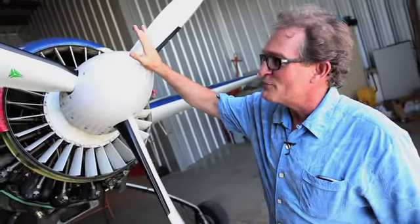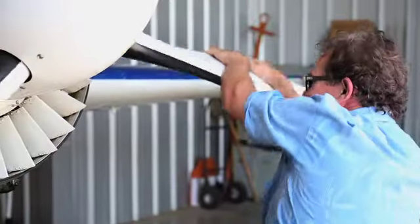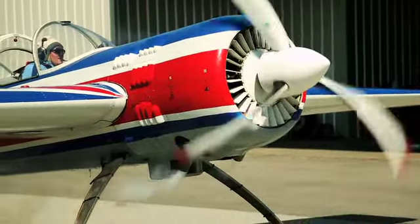This is a big three-bladed prop. It's made by MT Propeller in Germany. They're wooden blades for strong and light. The engine is a 9-cylinder radial, 360 horsepower, supercharged. It's basically like 4.5 Harley Davidsons, if you want to think of it that way.